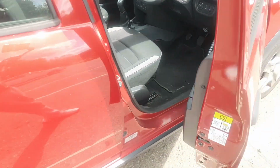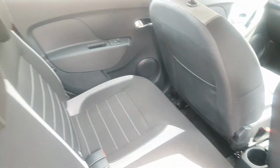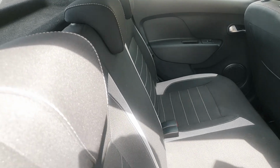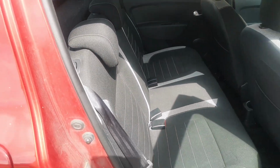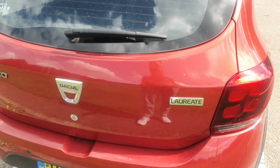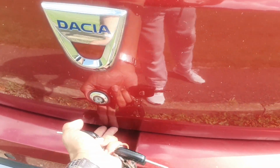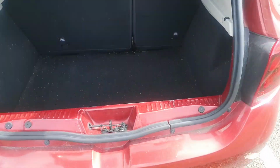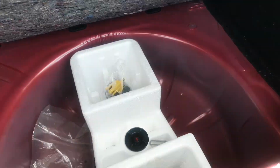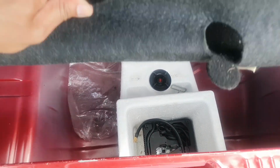So let's have a look into the back. It's nice. Well looked after car. No rips or tears in the upholstery, all nice and well looked after. Just needs a clean. It's a bit of a weird one. You have to open the boot with the key, and then the boot's a decent size. And then going into here, no spare tyre, but you've got your inflation kit with the gel and stuff.